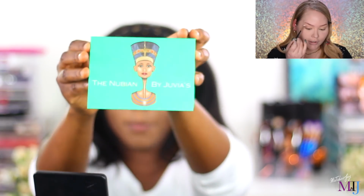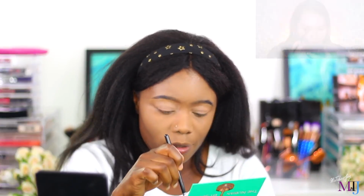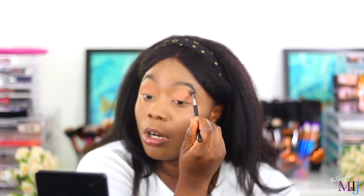Okay, so I'm grabbing the Juvia's Place Nubian 1 palette, and I'm going to grab this shade right here with a fluffy blending brush. Okay, so she put it in the outer crease, and then she put it all over the lid for some tiny bit of definition, as she says. And then she winged it out. Okay, cool. All right, so we've got the eyeshadow-ish on. So we've got a little bit of crease color and lid color, which is quite pretty, if I might add. It's not so bad.